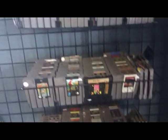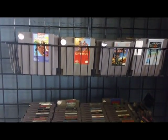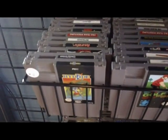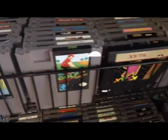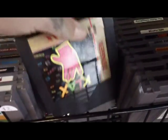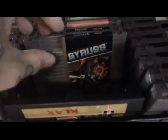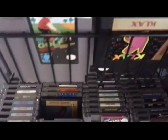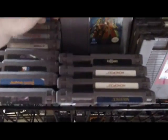Of course, in this rack here, people, got a really good bargain bin NES lot. I mean, they got quite a few good titles here. Of course, you gotta have your commons, but you gotta have a few good games in here. You even got Clax, Tengen cart, for $3, Gyrus, which is a classic, for $4.